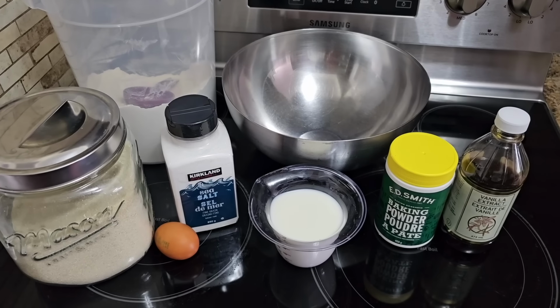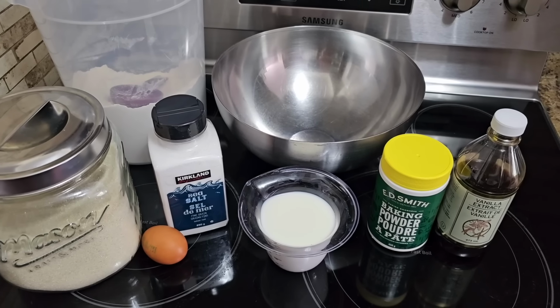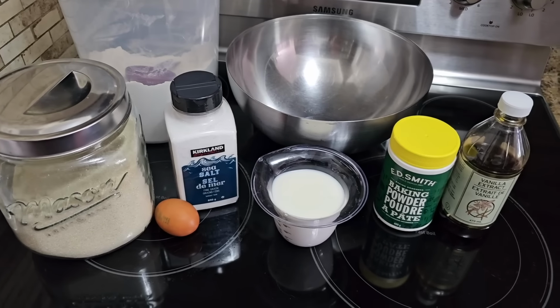It's pancake day, and today I'm going to show you how I make homemade pancakes from scratch. Literally the easiest and most foolproof way to do it. This is an overlay of everything you're going to need.